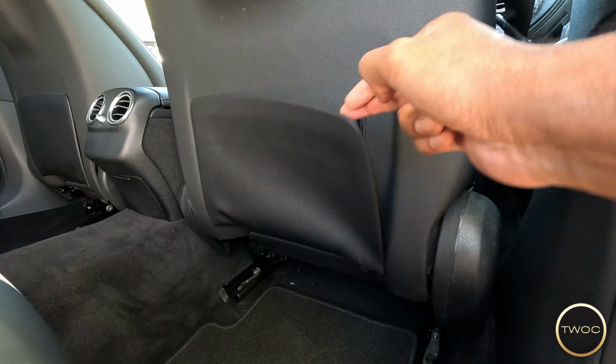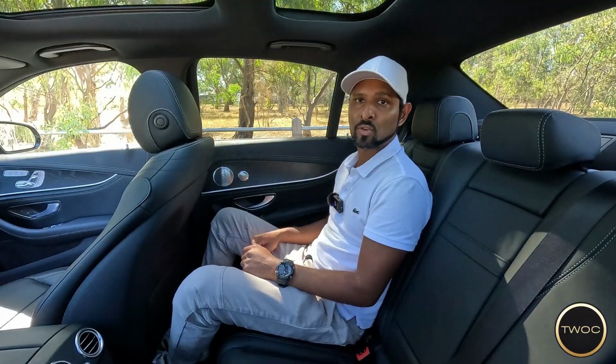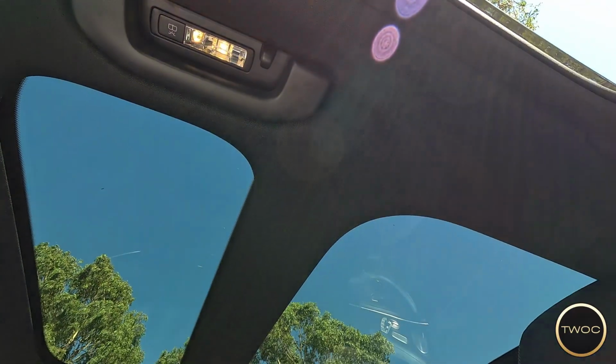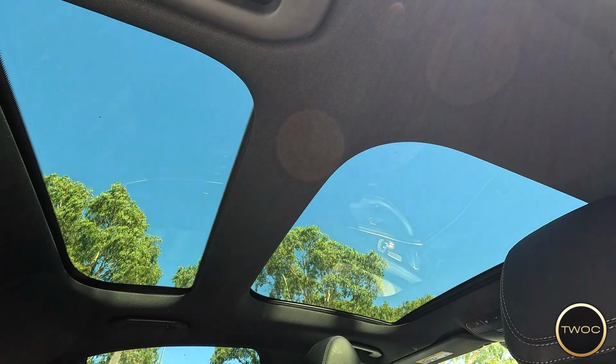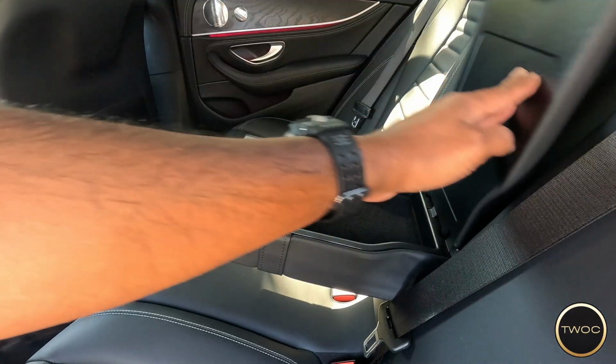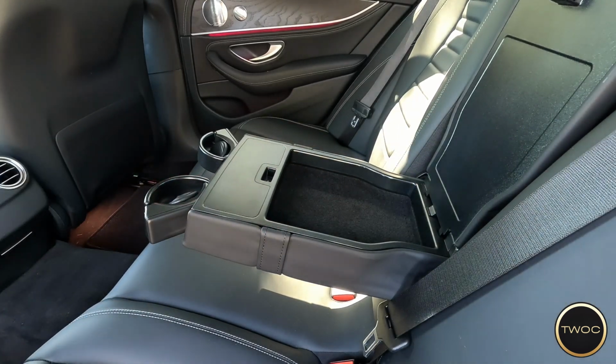Behind the front seats, we have hidden map pockets, isofix points on the outboard seats, and top tether mounts across all 3 seats, reading lights on the ceiling on either side, along with the glass roof that extends into the back, which fills the cabin with natural light, and an armrest which folds down to reveal storage under the lid, and 2 cup holders which you push to pop out. That wraps up the back.